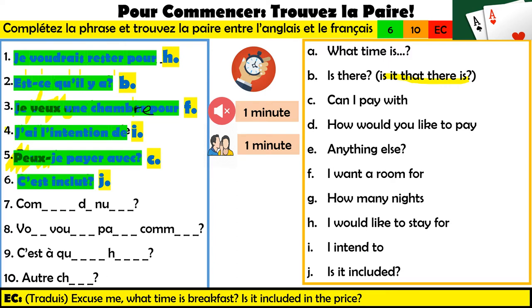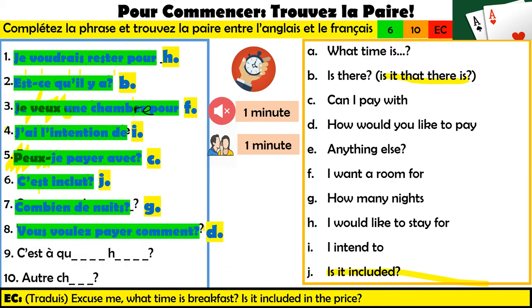Numéro 6, c'est inclus, which means is it included? And you can ask that about breakfast or anything like that. Le petit déjeuner, c'est inclus, is breakfast included? This is a key phrase you'll have to use when you're in the hotel en France. Alors, numéro 7, combien de nuits? This is what they're going to ask you back, literally. How many of nights? How many nights are you going to stay? Numéro 8, c'est une autre question. Vous voulez payer comment? How would you like to pay? You'll hear this all the time in France, particularly for hotels, because you can pay by like card, check. Like if you're a business, they can factor you.